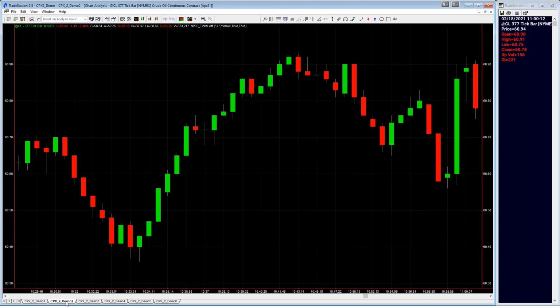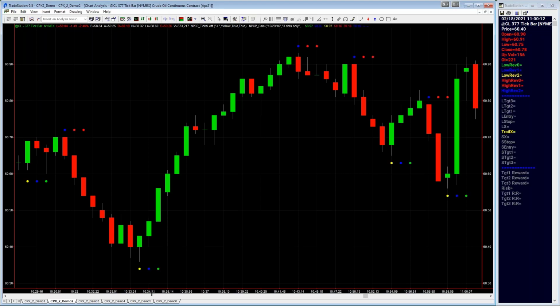Look what happens when we put on our exhaustion dots. Kind of gives us a clue, doesn't it? It starts to take shape. What happens when we add our balance line? Interesting, right? Remember, we're gonna wait 2 minutes.